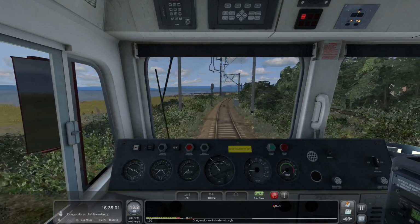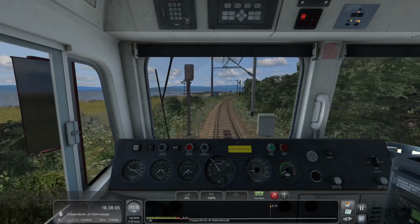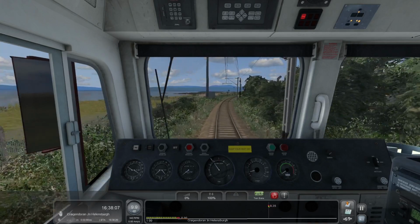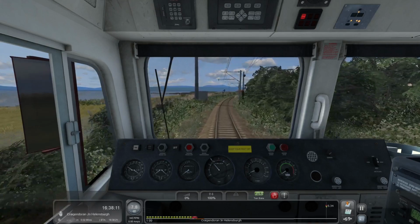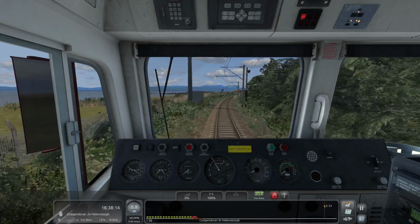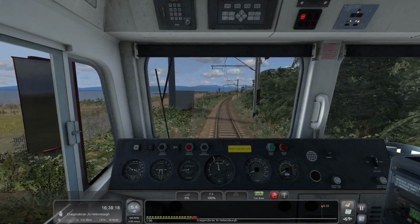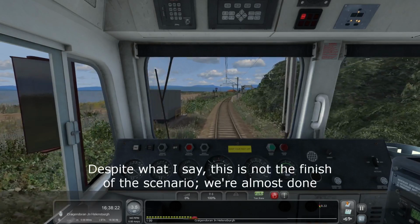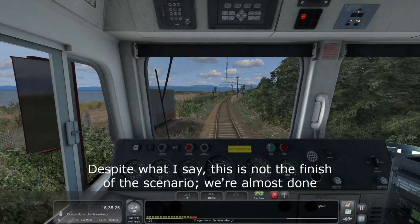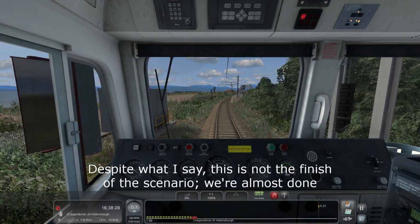We're going to stop here on the orange. We don't need to go all the way to the signal. In fact, we would fail if we go all the way to the signal. So we're just going to stop here in the orange. This will do nicely. This is our stop point right here. I might be slightly past, but that's fine. Let's look at the train as we finish.